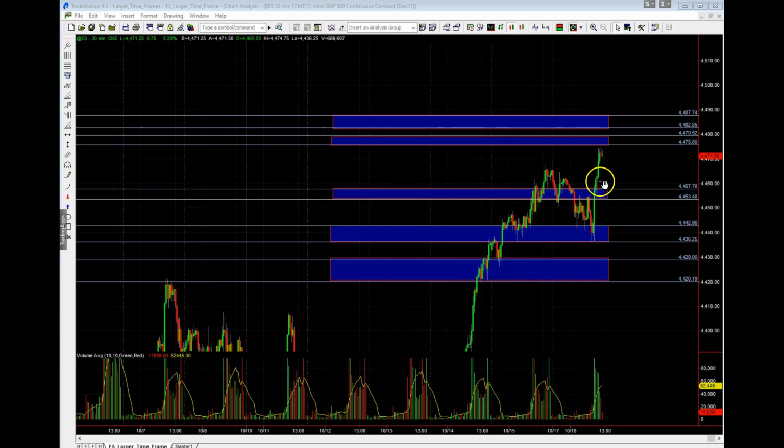The ES has been pretty bullish. We started down here this morning. This is a 30-minute chart, by the way. But I put out on Twitter that it's basically an automatic short if we get up to this top level up here. This whole area is very good resistance, and I'll show you where that comes from in a second.